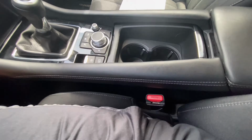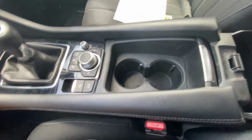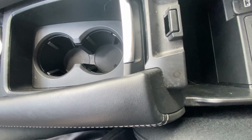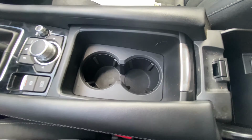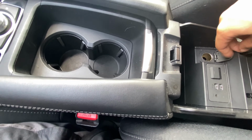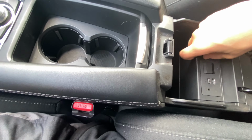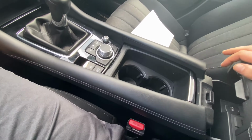So this armrest over here too, extremely soft, very high quality armrest. Let's check out the space. So when it comes to space, you don't really get a lot. You might fit like 1 or 2 12-ounce bottles in here if you can squish them in there. But you can pop it up over here. You got a 12-volt power outlet, 2 USB ports and an aux cord, and you got a little area over here for an SD card. But let's shut this.